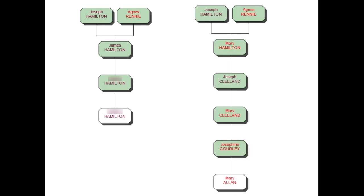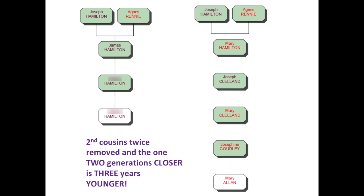And this is my mum, and they were her third great-grandparents. So Mr. Hamilton and my mum are second cousins twice removed. So clearly he's going to be pretty old, right? Well, actually, he's 3 years younger than my mum. He's 2 generations closer, but he's 3 years younger than she is.